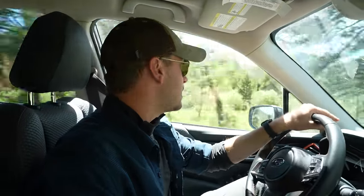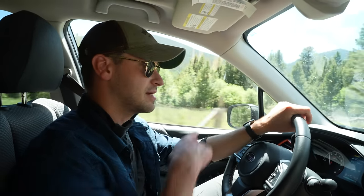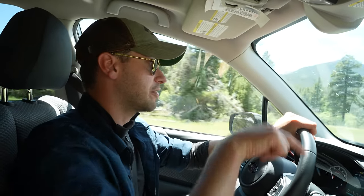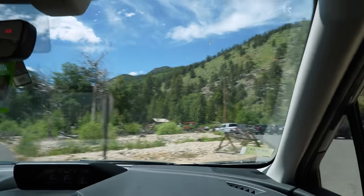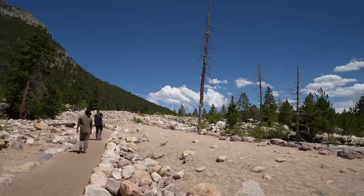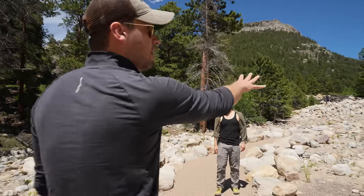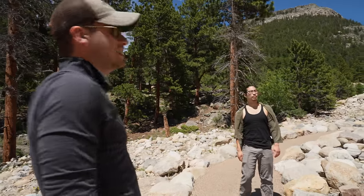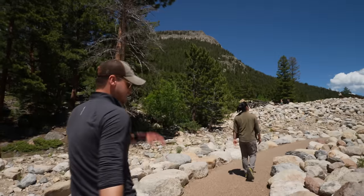So we're gonna try and find a parking spot at a really cool waterfall here, and then we'll have to double back and go the other way to the top of the mountains. So even though the one-way road is closed, the parking lot for the Alluvial Falls is still open. If you're limited on time and you want to see something cool, definitely worth checking this out. It's even got almost, not quite paved, but an accessible path, I should say.